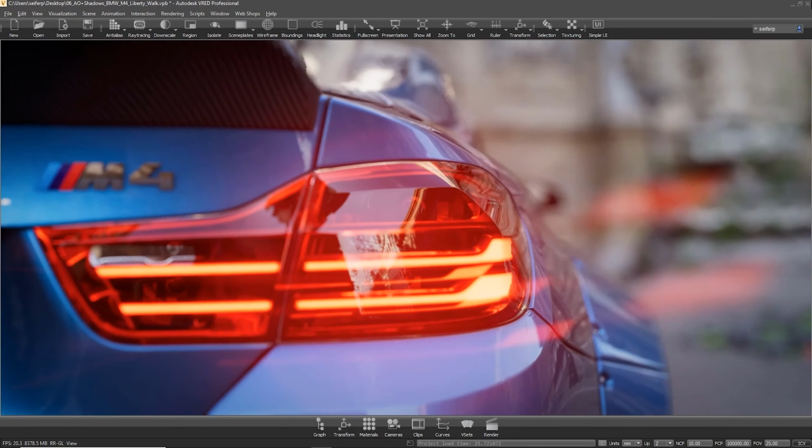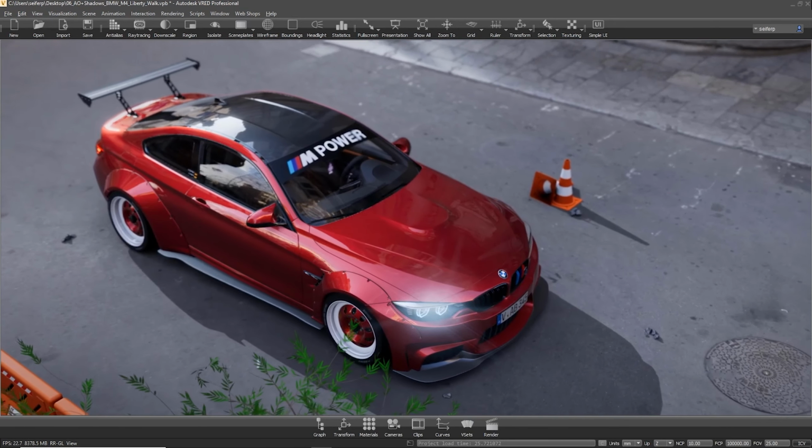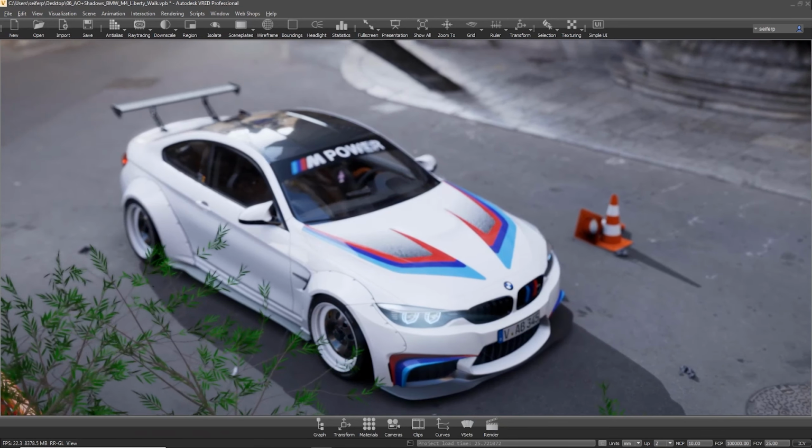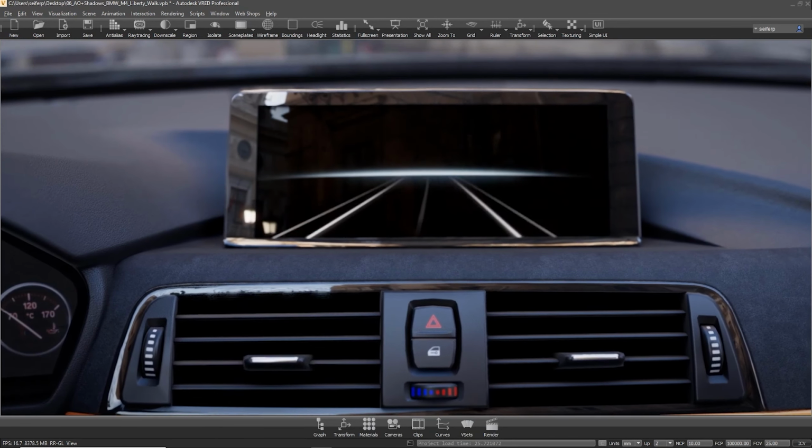Of course, we still support older scenes and you can continue to work with the older material model, but given the benefits the new model introduces, I would recommend updating your material libraries and leverage the new level of visual quality.